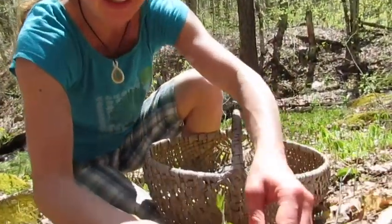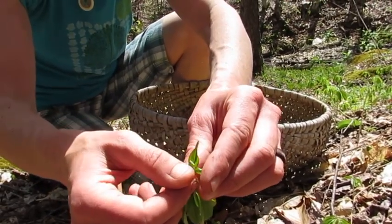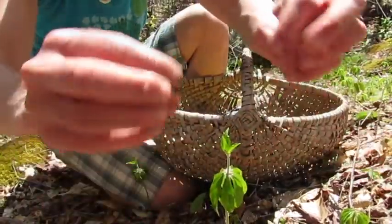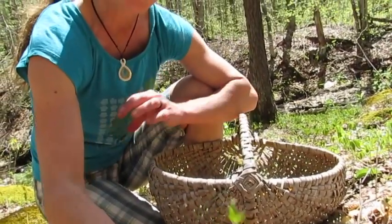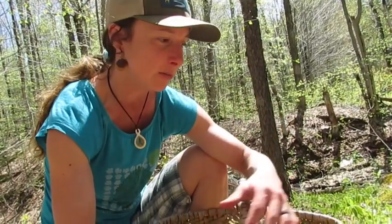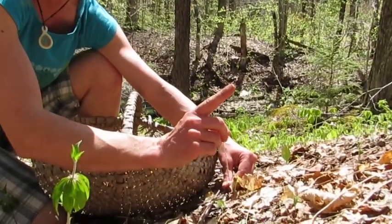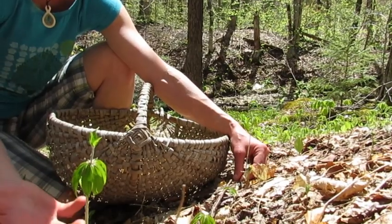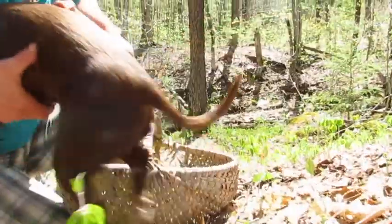So here is an Indian cucumber root that is sending up the second whorl, and we can see inside the beginnings of the flowers, which are really cool. The stamens of the flowers hang down and they're a light yellow. But Indian cucumber root individuals do not seed every year. So when harvesting Indian cucumber root, I tend to go for the individuals that are not sending up their second whorl, so that the ones that are seeding can go through their full reproductive cycle, so that they will continue to establish a large colony.